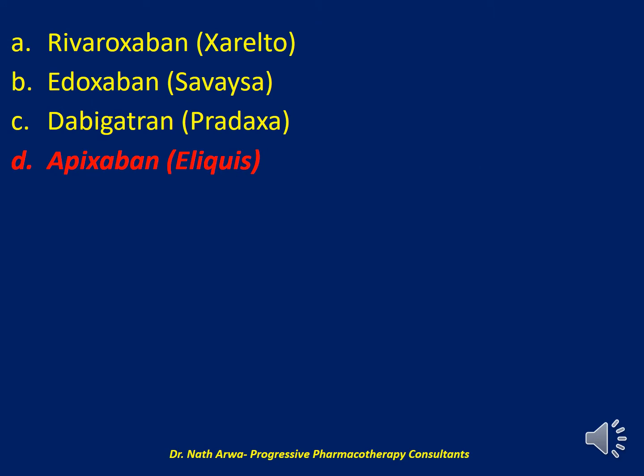In my opinion, D is the correct answer. Now, edoxaban, which is also called Savaysa, and rivaroxaban, which is also called Xarelto, are factor 10A inhibitors. They are only administered orally, for your information. Apixaban is a factor 10A inhibitor. Then dabigatran is a direct thrombin inhibitor. Those are administered twice daily, while the first two are administered once a day.